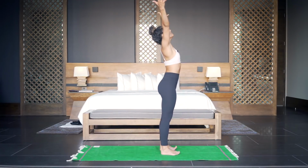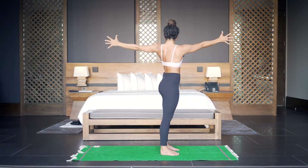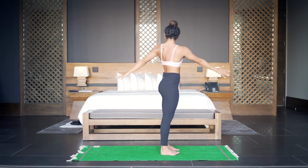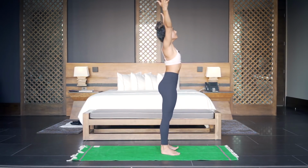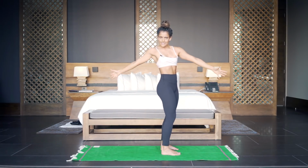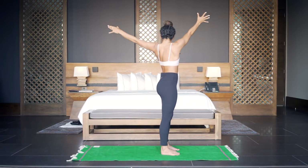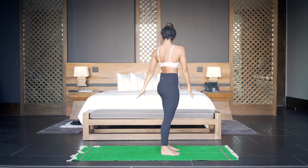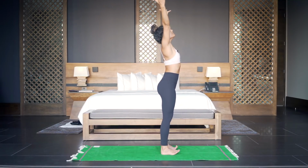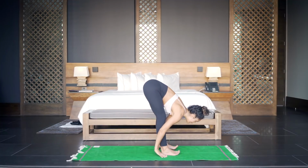Inhale, arms up. Exhale, other way. So reach around to the left, left hip pushes forward. Inhale up. Exhale. Bending at the knees slightly. Inhale. Exhale. Good. Come up, inhale. Exhale, open the arms up, swan diving forward, release down.